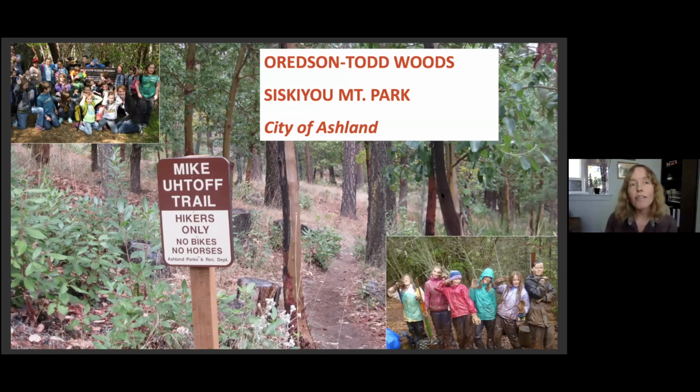We also have a similar partnership with the city of Ashland. And it all started in part with Orson Todd Woods and Siskiyou Mountain Park, in part because of our former president, the wonderful and late Mike Uhtoff. He, with our organization, fundraised and led the charge to protect the adjacent Siskiyou Mountain Park, which was owned by a logging company. And today there's almost 300 acres of natural areas and trails.